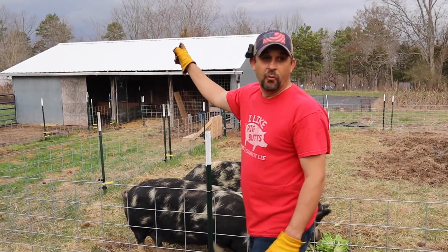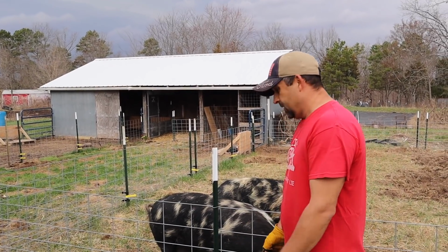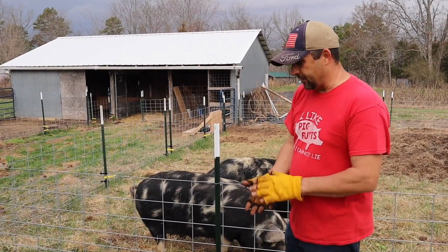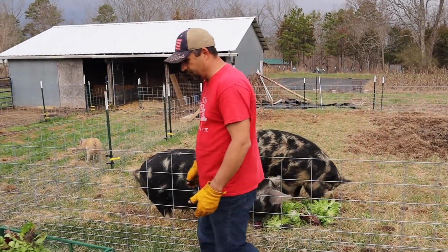You can see that storm rolling in. I don't think we have a whole lot of time before that gets here, so we need to hurry up and try to get the other half of this lettuce ripped out yet. I think I'm gonna just split the rest up between the pigs here.